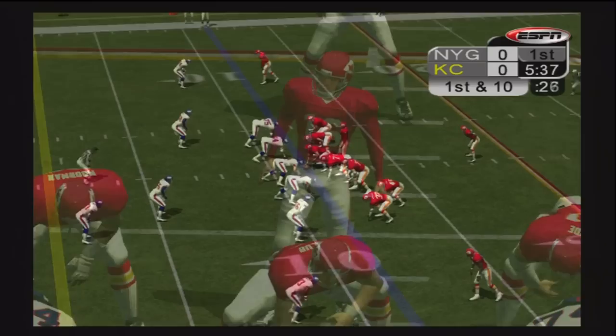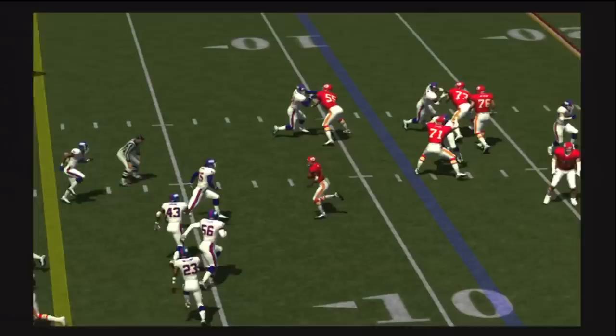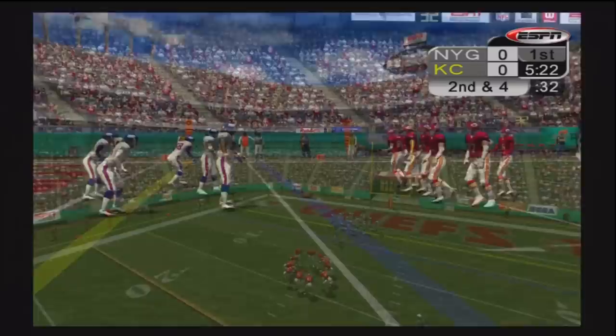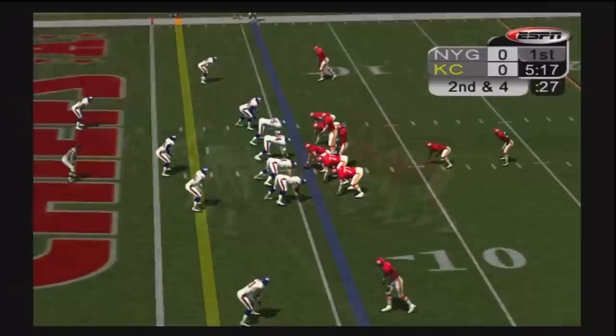Number 21 gets the handoff and takes it upfield. Tackled at the 5. Number 55 with the tackle. Second and 4. Ball at the 5. Check and 2. Number 30 goes in motion.